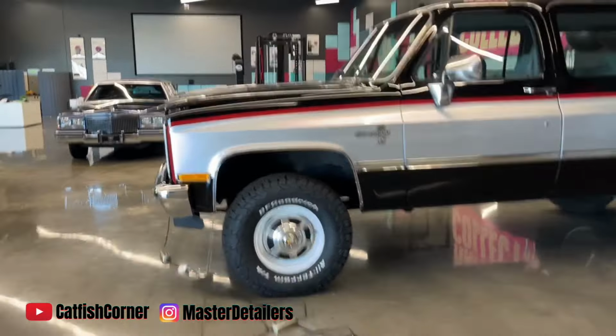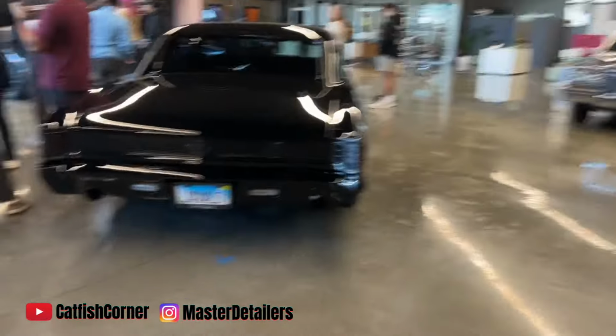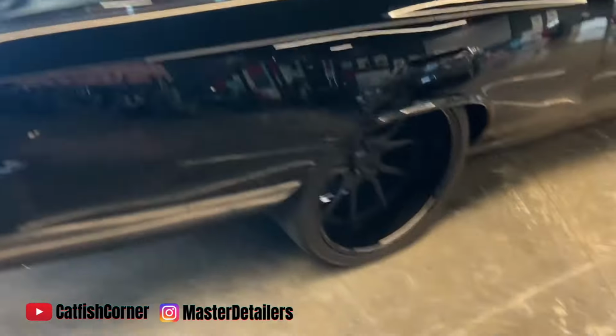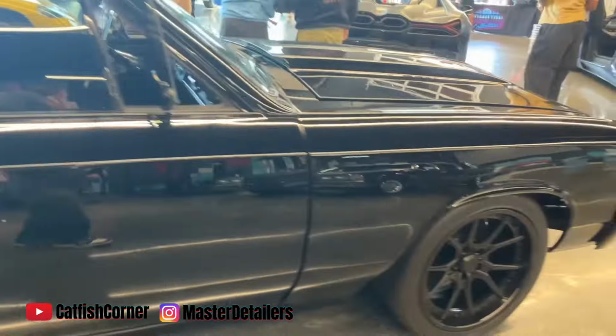Yep. Well, that's just some of the cars, man. But like I say, my favorite is this thing right here, the 67. On fleet, boy. I had to put it on here one more time before I go. Yeah. Manual, too.